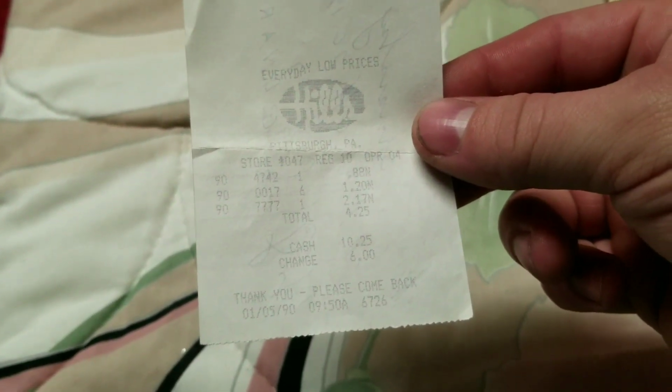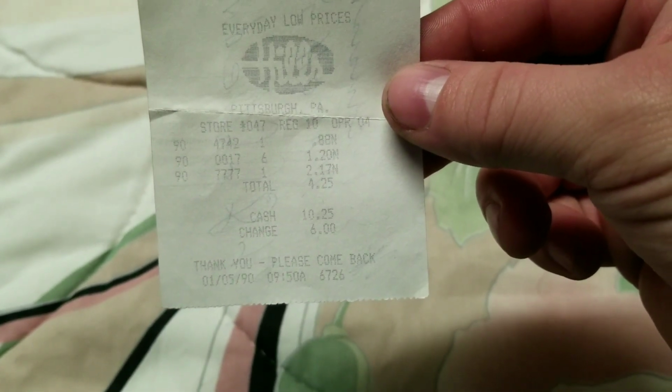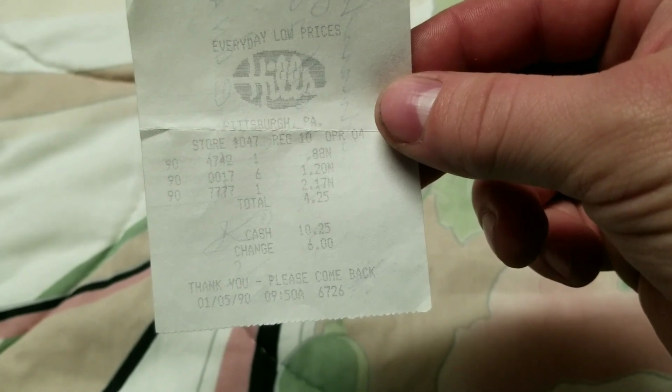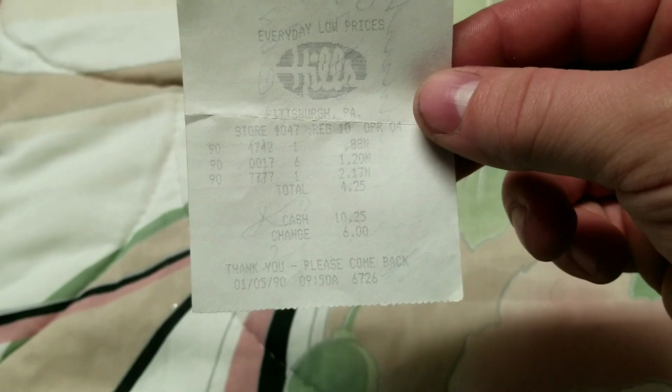A Hills receipt. Store number 47, register 10. We found it with my grandma's sewing stuff. Look at that, January 5th, 1990. I was not even 2 years old yet.